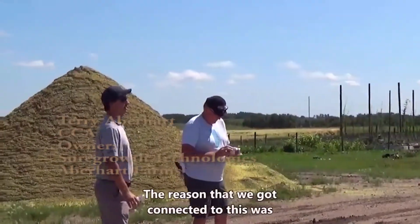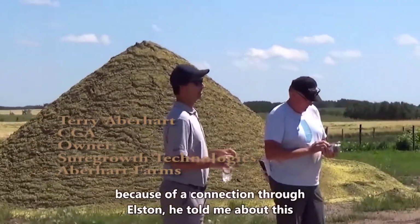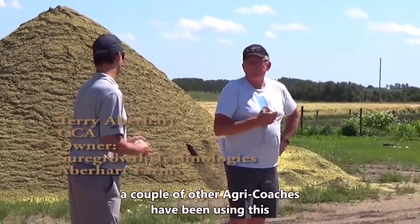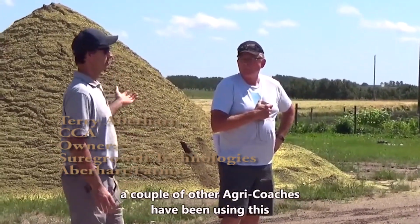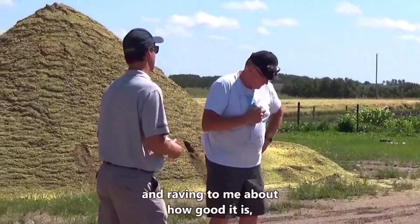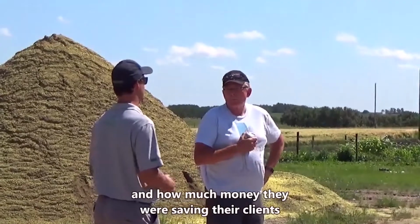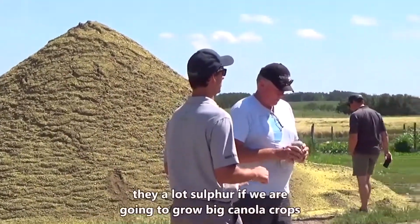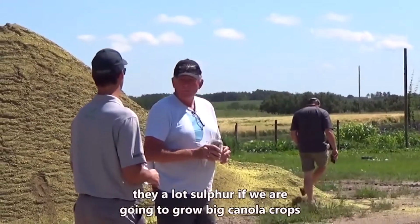The reason we kind of got connected to this was because of a connection through Elston. Told me about this, and a couple other agri-coaches have been using this with their clients in Alberta for the last 2 years, and raving to me about how good it is and how much money they were saving their clients. It's pretty simple. Our crops need sulfur. They need a lot of sulfur if we're going to grow big canola crops.